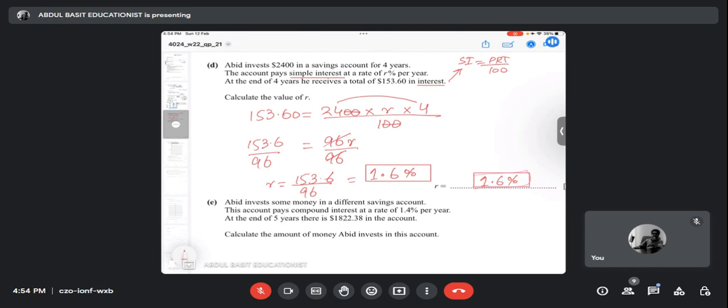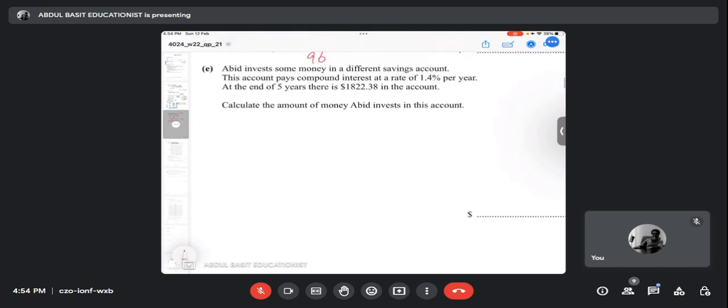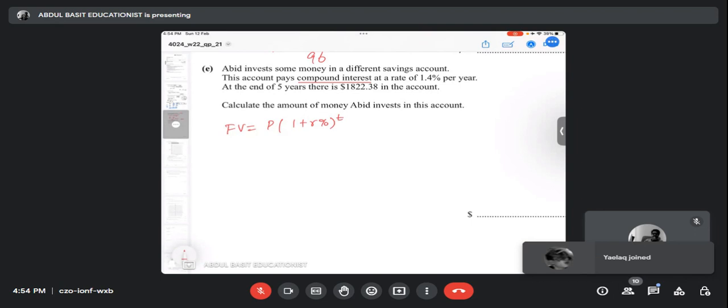Okay Ramsha, please read question part e. Abid invests some money in a different savings account. This account pays compound interest at a rate of 1.4% per year. Compound interest is future value equals principal, bracket 1 plus R% whole power t. At the end of 5 years, there is $1,822.38 in the account. Calculate the amount of money he invested. We don't know how much he invested, but we know the matured value of that investment, which is the future value.